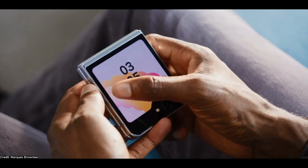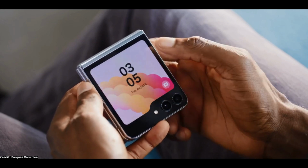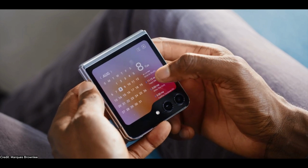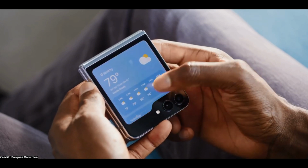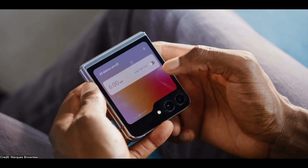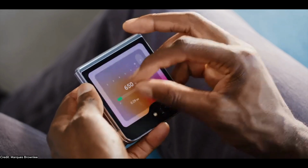Overall, the Samsung Galaxy Z Flip 5 is a powerful foldable phone that offers great value for the price. It is durable, powerful, and has an excellent camera system. If you're looking for a great and unique phone that stands out from the crowd, the Galaxy Z Flip 5 is a great choice.